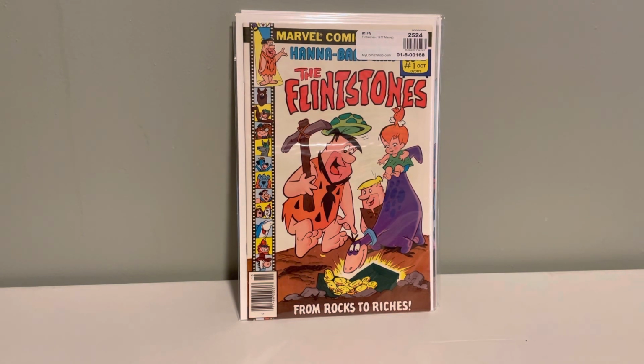If you can't get the #1 of Flintstones from the Gold Key or whatever it was, I think this is a solid second option. But I'll leave it right there.